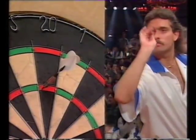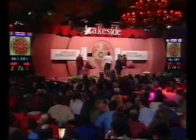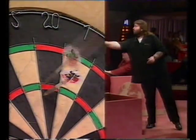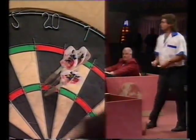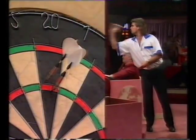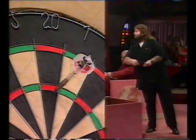140. 19s or 17s. 97. Yeah, look at the side view there. That's rock solid. The man from Woolwich. 100. There's the man from Leamington Spa. Number 6 in the world. 94. Andy, number 2. And number 2 seed.